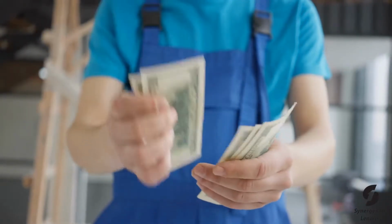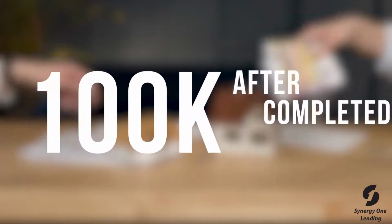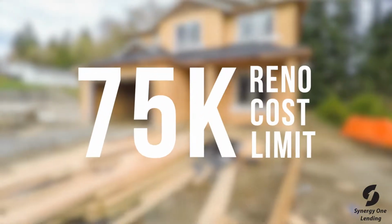So as an example, let's say you were purchasing a property for $100,000 and you wanted to put $300,000 into renovation or repairs, then you would exceed the 75% limit. As an example, let's say our after completed value is $100,000, then the renovation cannot be more than $75,000 on that property. So the key for this program is to find the right property so that the numbers make sense at the end of the day.